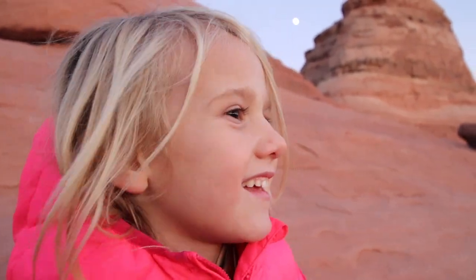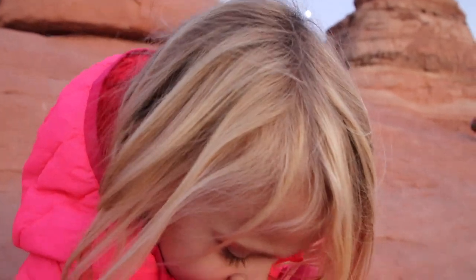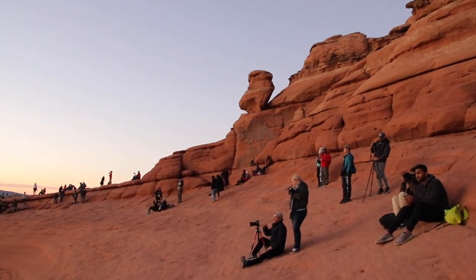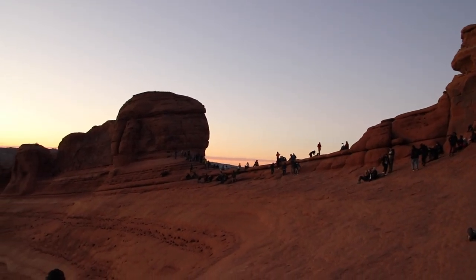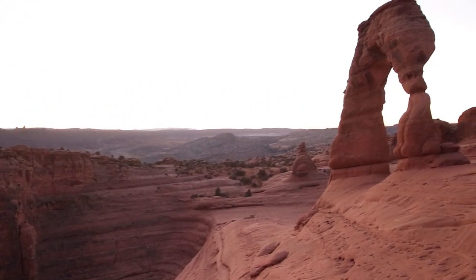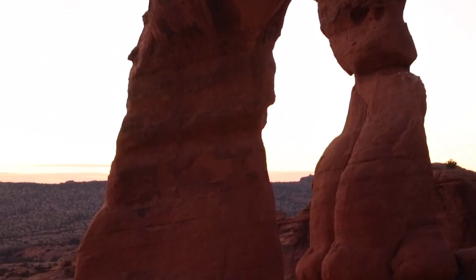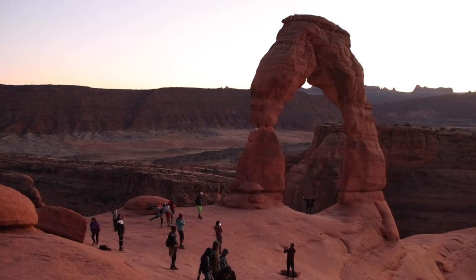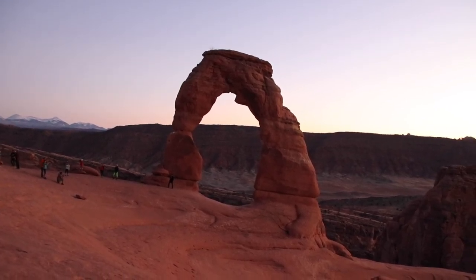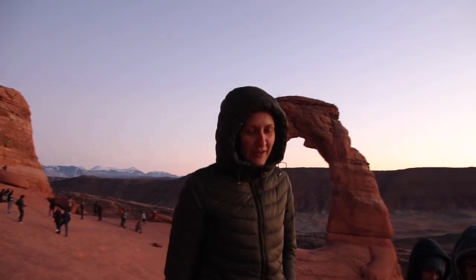What's your favorite arch, Daria? The first one that we were going to take. Yeah? You know what's the name of this arch? This is Delicate Arch. Getting jackets was a very good idea.